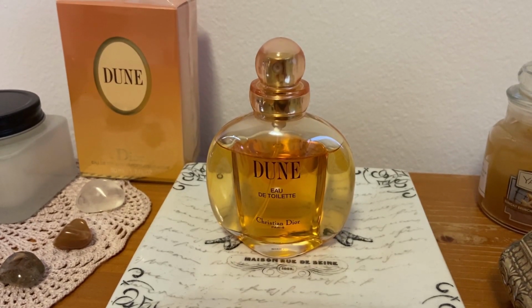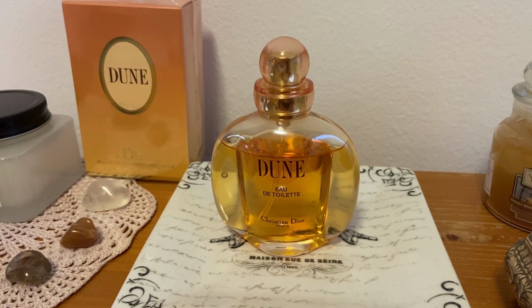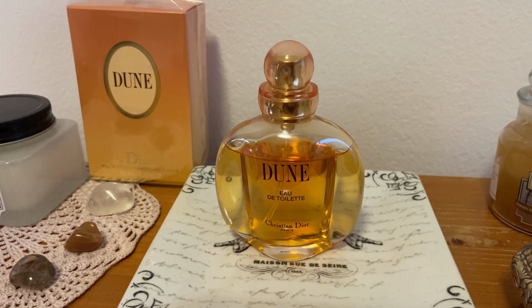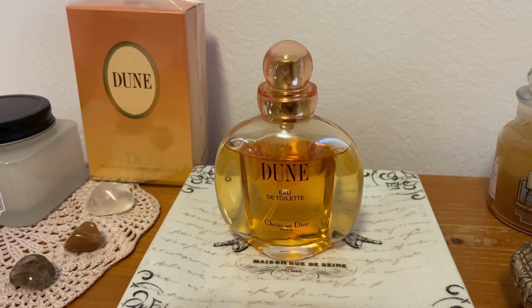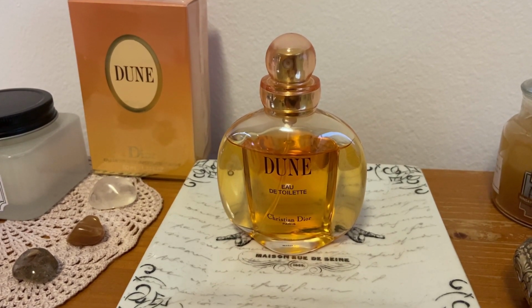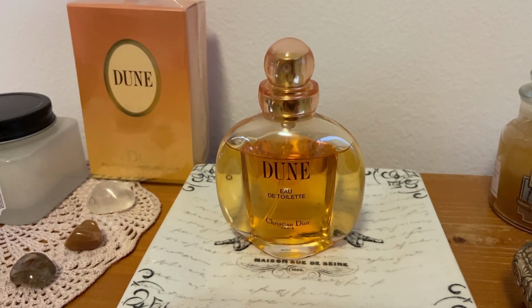It wears beautifully in the summer heat, and it also wears beautifully in the dead of winter. In the summer, it's fresh and uplifting, but in the winter, it's warm and enveloping. And I'm not saying it becomes a different fragrance because it still smells the same, but that's just how it makes me feel, and I absolutely love it.